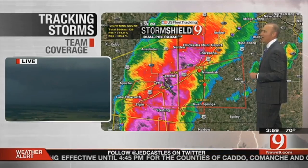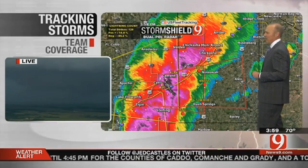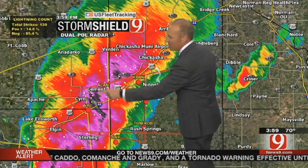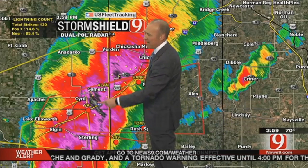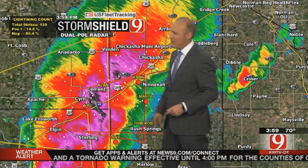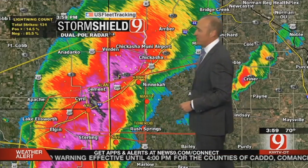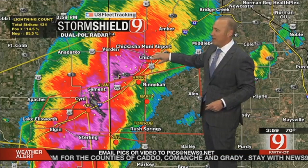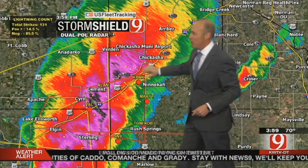So looking at Jim's shot, okay. All right, so there you go. There's Marty. And look at the hail. This is going to be golf ball, baseball, tennis ball size hail, maybe even larger than that. All right, so Marty's right here, Hank's to the north. Now, Chickasha, you're still going to get some hail, okay, but you're not going to get the tornado.